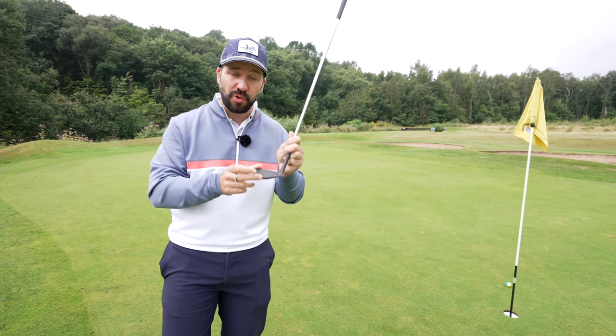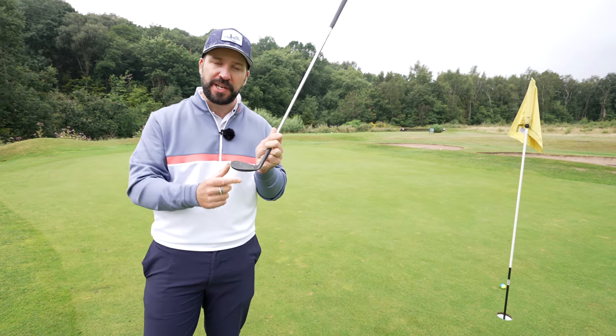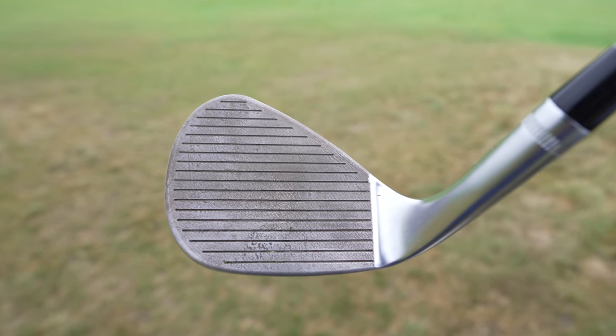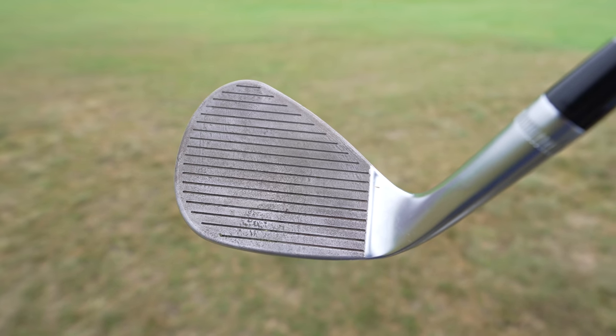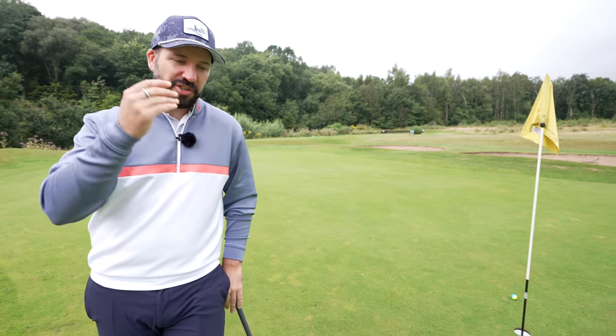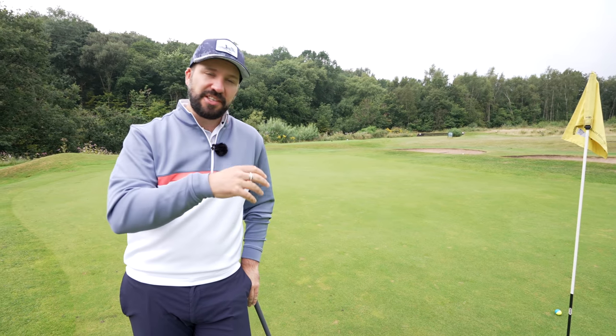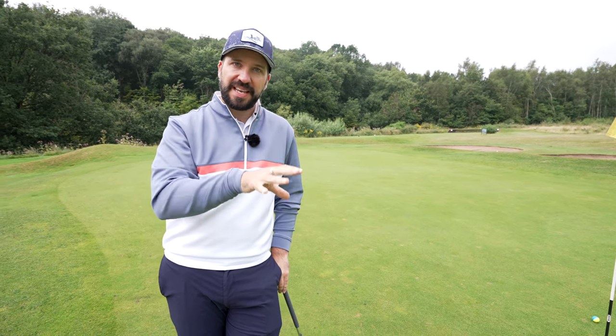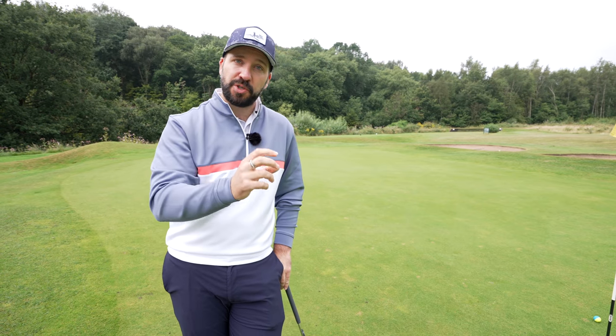Face is also raw, so I've been using the chrome version of this wedge for the past few weeks, and already you can see that the club face is starting to rust, starting to impart that little bit more, well, I say feel, but it just adds some friction to the face. And with these grooves as well, it's all about channeling water and dirt away from the face at impact, so you can impart as much backspin as possible.